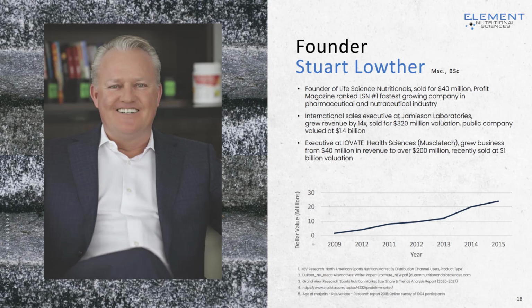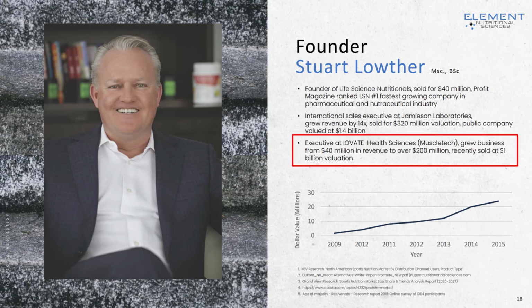Taking a look at the management and leadership team, and starting off with the founder of the company, his name is Stuart Lowther, and he has quite a significant background in the space. He was the founder of Life Science Nutritionals, which he sold for $40 million, successfully building it up and selling it for a profit. He was also in charge of international sales at Jameson Laboratories, where he helped grow revenue by 14x, and then sold the company at a $320 million valuation, and it's currently valued at $1.4 billion. And his third successful stint was at Iovate Health Sciences, where he grew the business from $40 million in revenue to over $200 million, and it recently sold at a $1 billion valuation.